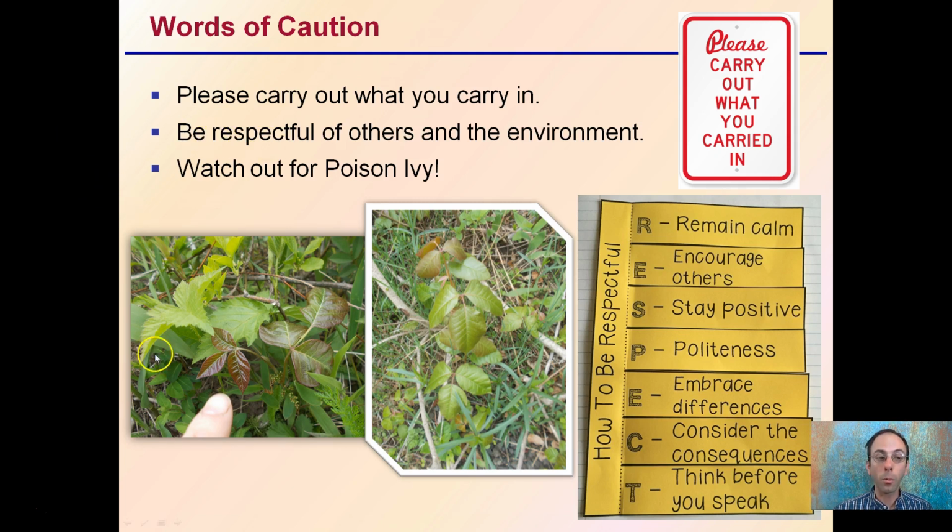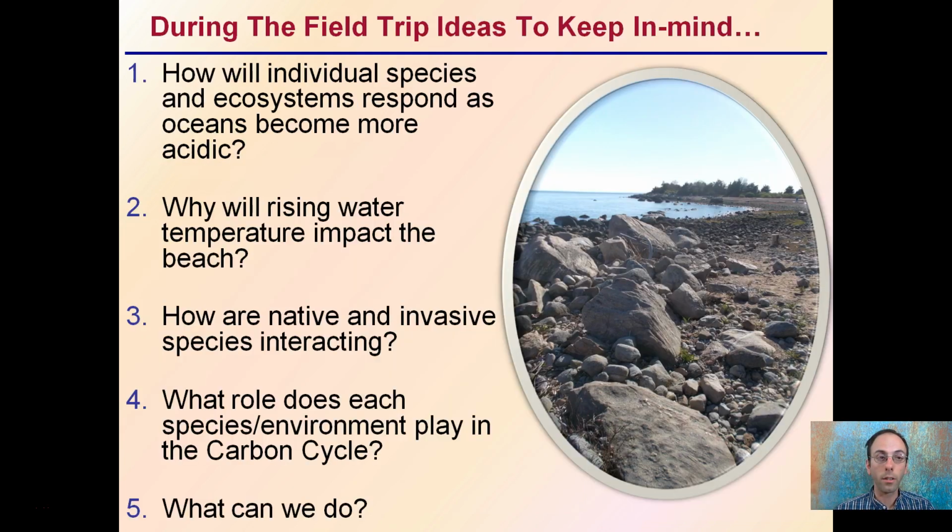Lastly, just make sure you watch out for poison ivy. Try to point it out here. Typically it will have green leaves, but when it first comes out, it may have these reddish tones here, and that's some anthocyanin that's produced in the leaves to help protect it from the sun, help shade it a little bit. So again, not something you want to be touching, as it can cause severe itchiness and allergic reaction.